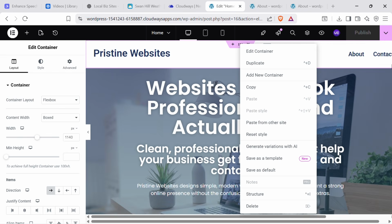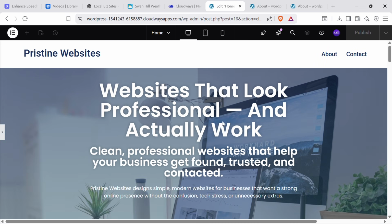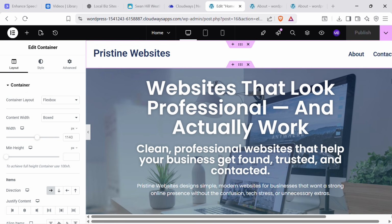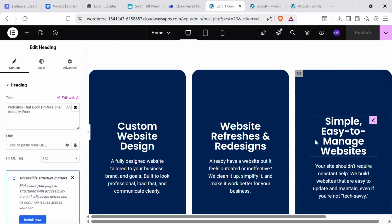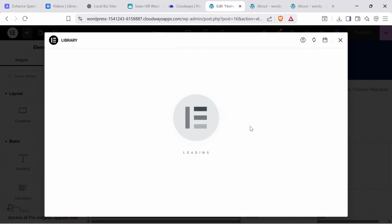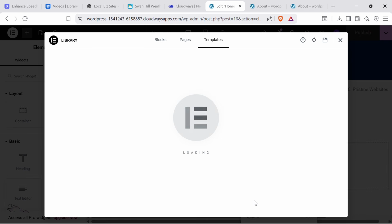And then we're going to go down to the bottom of our page. Yes, it is cut off on my screen at the moment, but it's fine. Now if we scroll down to the bottom, we've also got our footer here. Do the same thing: right click, save as template, and we're going to call this footer, and hit save.